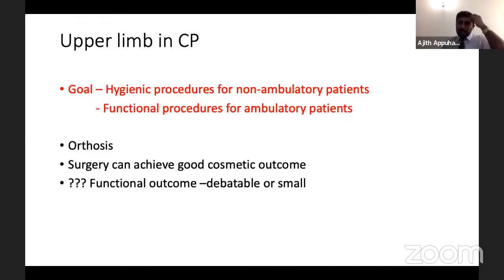Some studies show upper limb surgery gives more cosmetic outcome rather than functional outcome. That is, again, debatable: to what extent will these upper limb surgeries improve their functional life compared to cosmetic? Cosmetic improves more prominently than functional outcome. But at your stage, you need to know that if it is non-ambulatory, you think about the hygiene procedures, so the patient can wash their mouth, wash their perineal area, everything that the patient can do on their own.